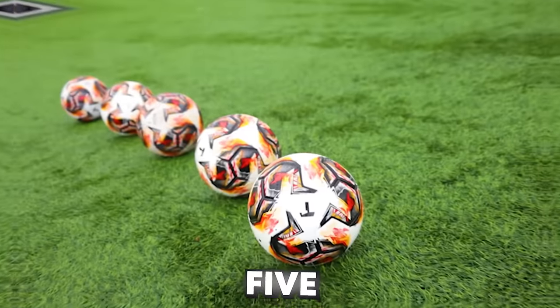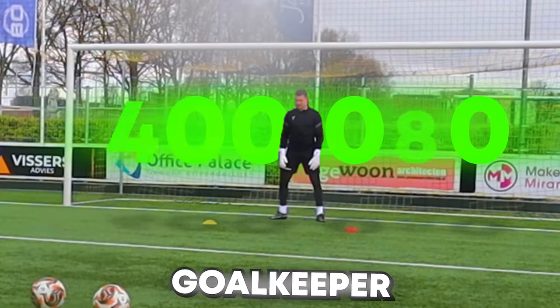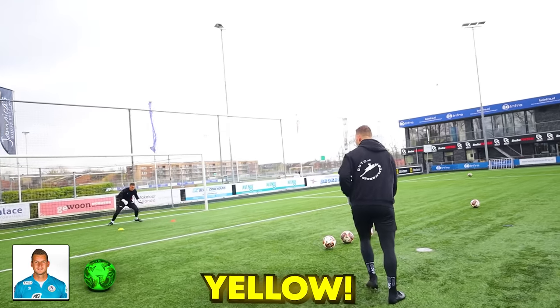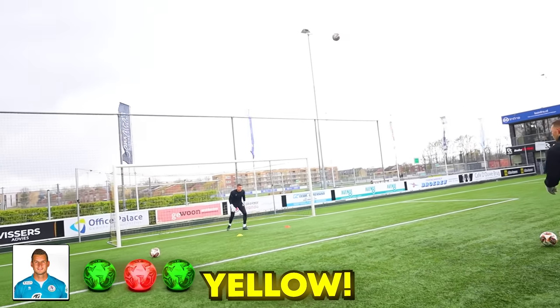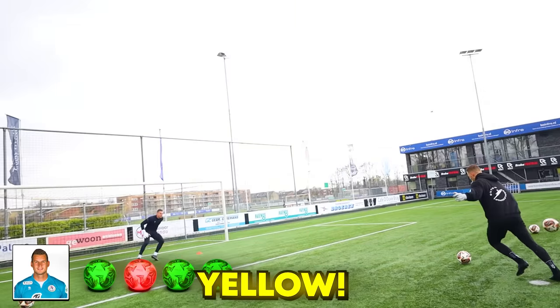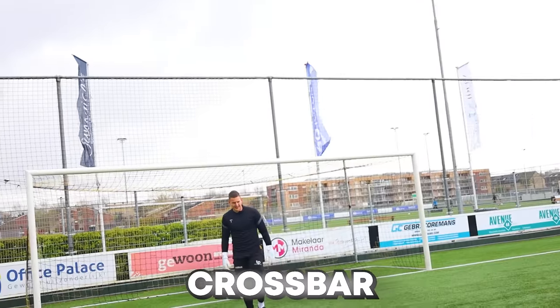Well, it's me. Five balls lined up. These balls are coming in fast. Rapid fire. Let's see how the expensive goalkeeper does. Red! Yellow! Come on, get up! Yellow! Red! Yellow! Whoa! Got lucky twice! Crossbar two times!